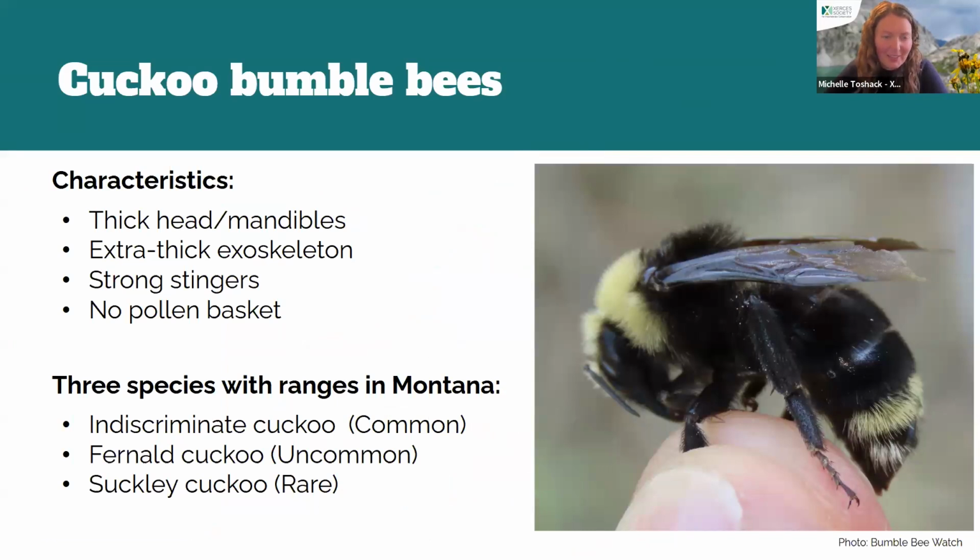Cuckoo bees look a little different than regular bumblebees. They have thick heads and mandibles. They have this extra thick exoskeleton. They just look like they're built for battle. They have strong stingers, and they don't have a pollen basket. So that's one key feature that you can use to distinguish cuckoo bumblebees from regular bumblebees.